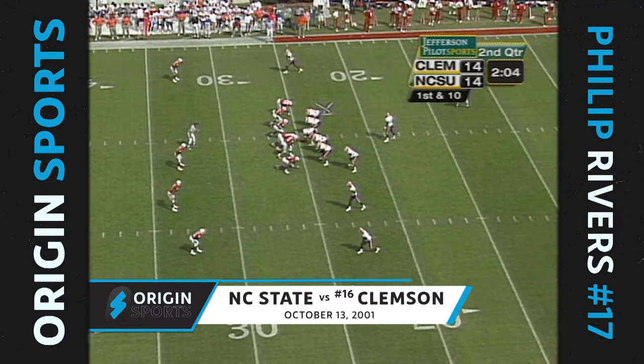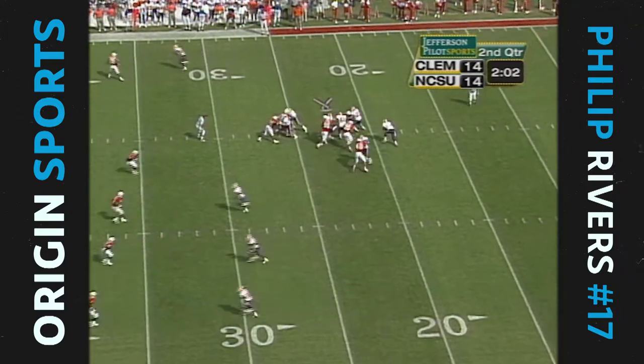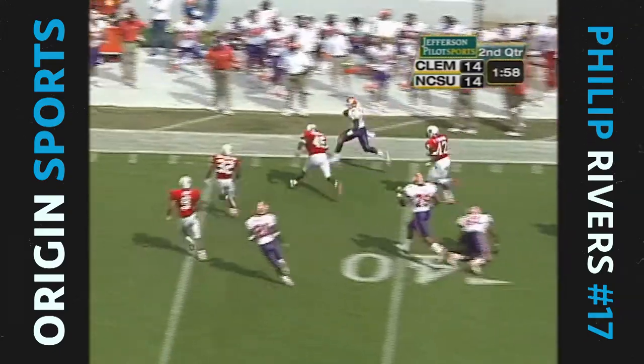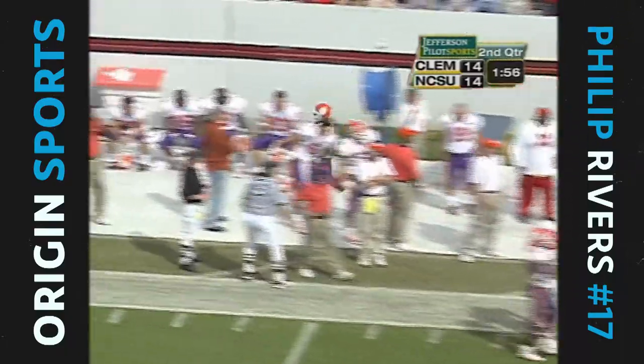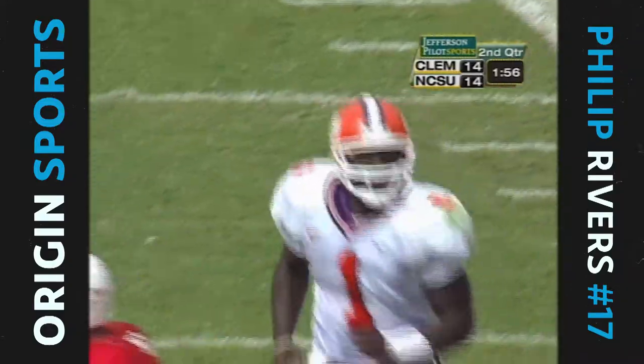Woody Dantzler has 4 wideouts, actually 3 wideouts and a wing to the same side. Dantzler ignores all of them and takes his own number, and that's a pretty good number to call. Burnett will drive him out of bounds at the 44-yard line. It's a gain of 19 on the play.